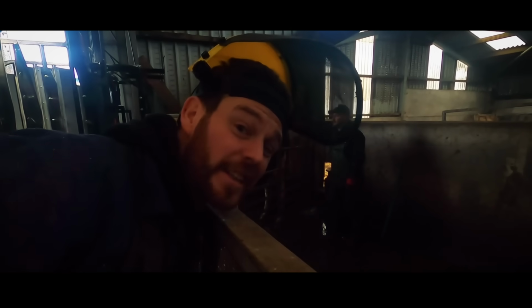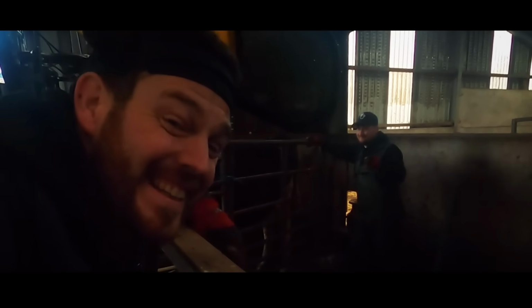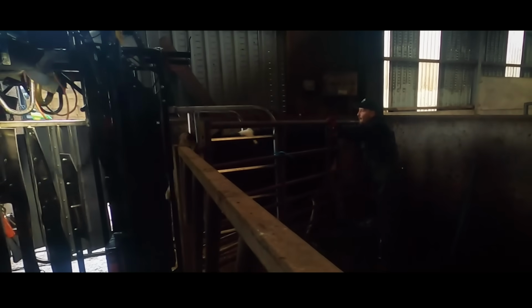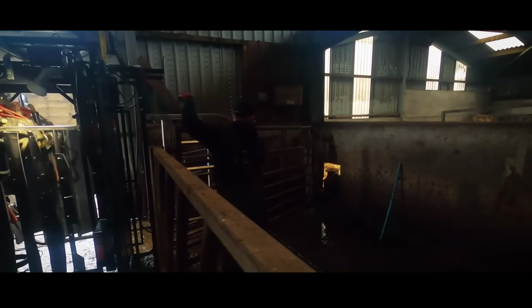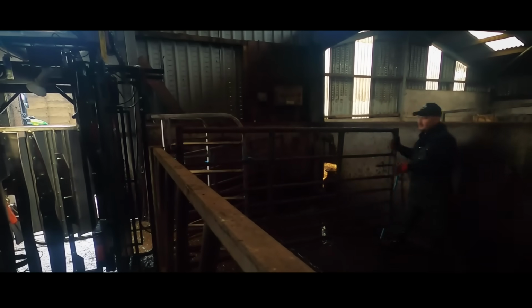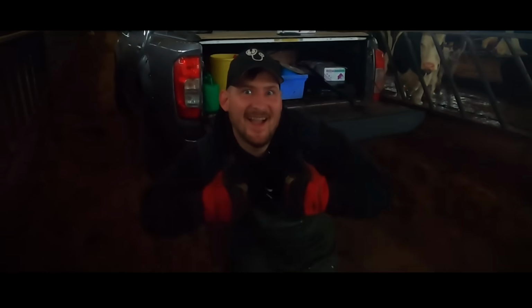I mainly do the trimming and Craig does too, but it's his main job to get the cows in, isn't it, Craig? And luckily for me, he's really good at it.